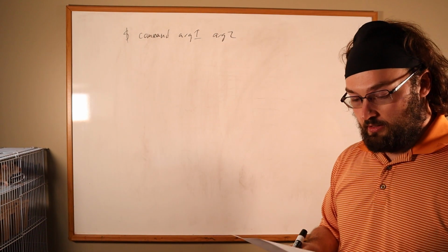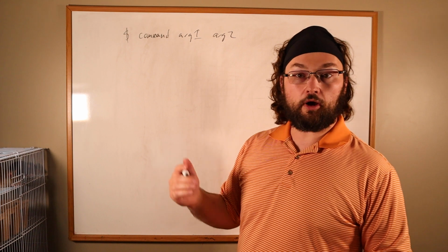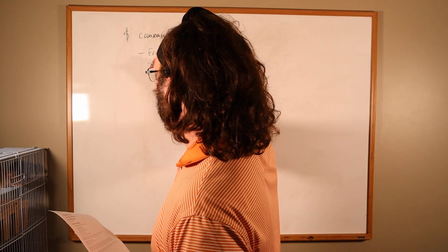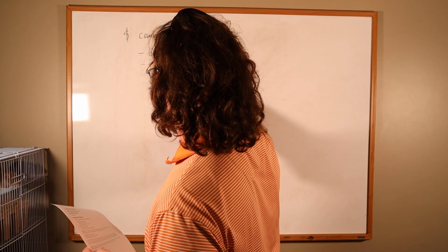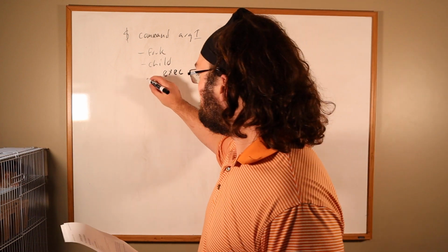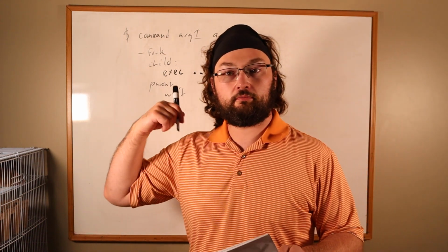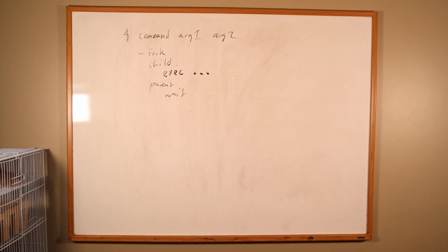And some arguments. And what we do here is we're going to fork, because we're executing a new program. So first step is fork. And then the second step is that we're going to execute that command with exec. And then in the parent, we're going to wait on that child. So we fork, run exec to execute the command, and then we wait on the child. And that's our base case. That's the simplest case that we have to deal with.